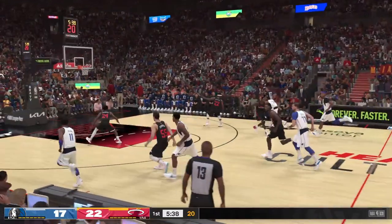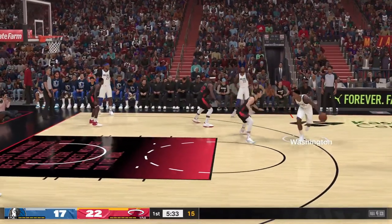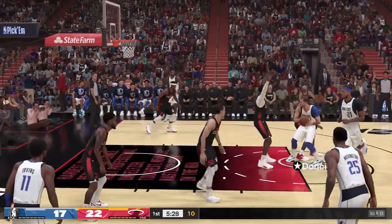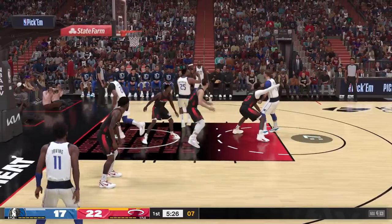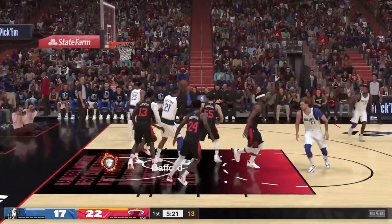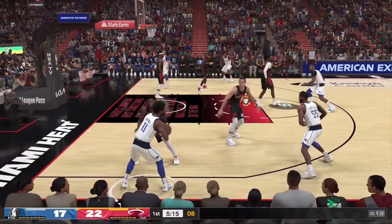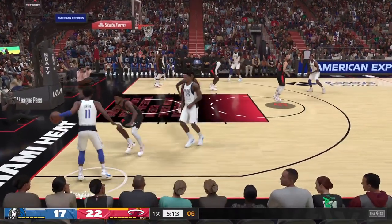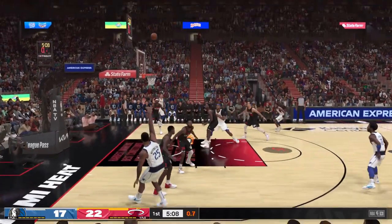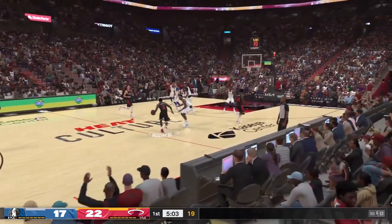Now the Mavericks moving it up. Jones, the pass to Washington. Kicks it to Doncic. Back to Washington. Here's Gafford. Pass to Doncic. Some nice passing here by Dallas. Left side Irving. Pass to Washington. Over Rozier. And it's Washington missing. The Heat leading by five.